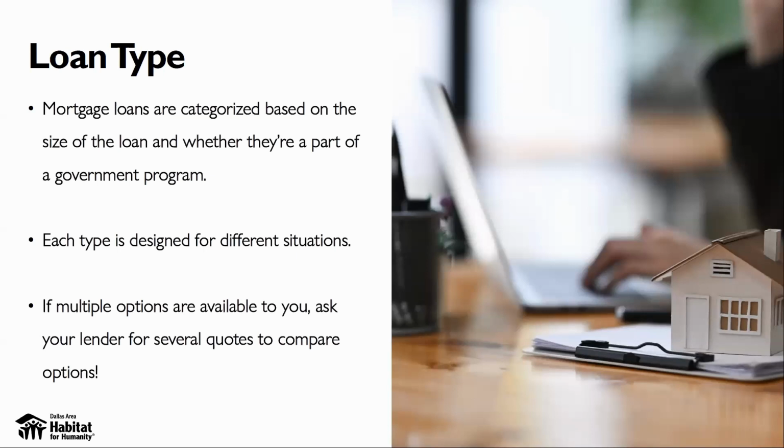Now, loan types. Mortgage loans are categorized based on the size of the loan and whether they're part of any government program. Each type is designed for different situations. If multiple options are available to you, ask your lender about those options. Now, again, this is where understanding your current financial situation is really key. That way you can understand which loan best suits you. Because again, not all loans are for everyone. So it just really depends, right? So it's really about understanding your situation. And I'll try and go into that in detail now. Those are just my opinions as far as what I think.